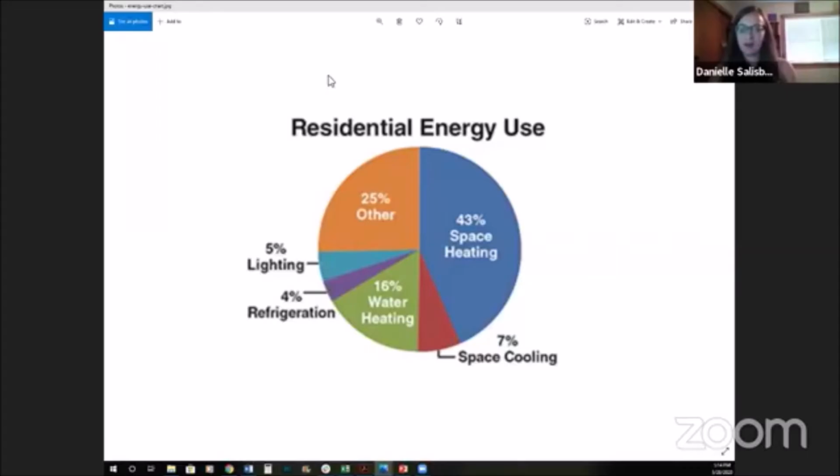Great, I think that was a great explanation. Great, so jumping off of that, I have an image here that I'm going to share on my screen about our energy usage, and backing you up, Colin, of why it's so important that we use these programs that are available to us and help reduce our residential energy use.